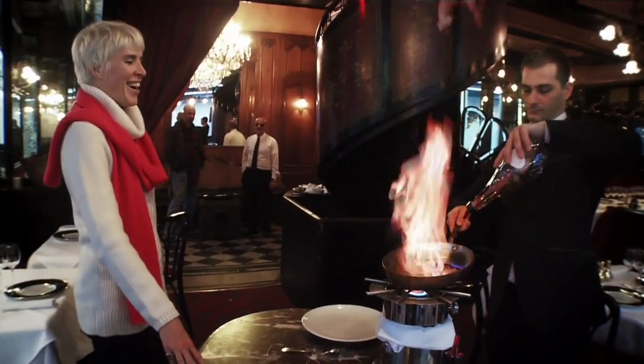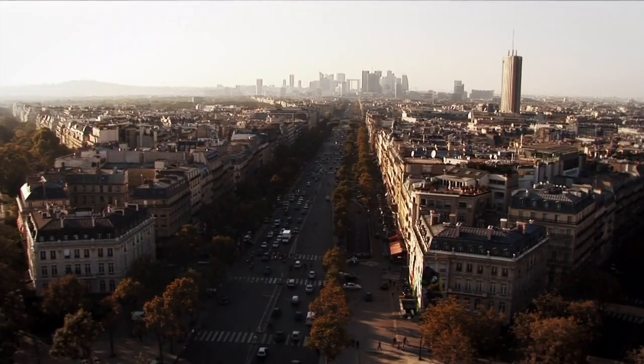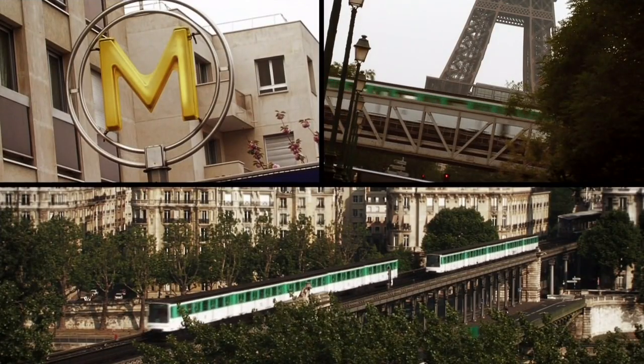Paris. Restaurants and romance, empire and opera, fun surprising experiences at every one of the more than 300 stops on the metro.